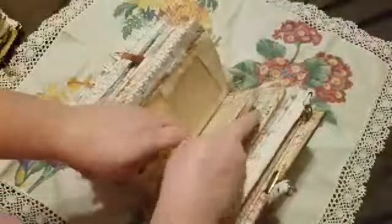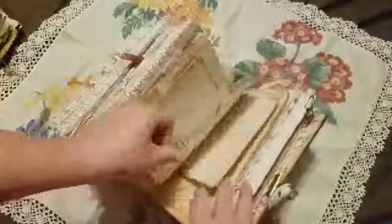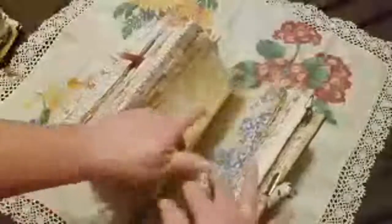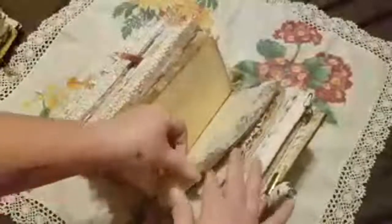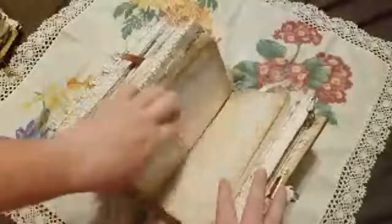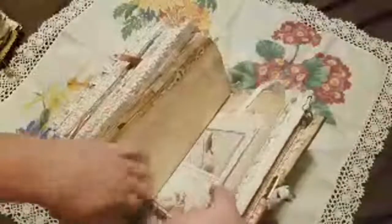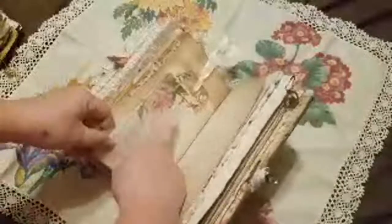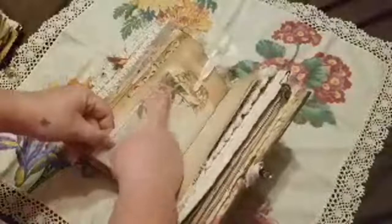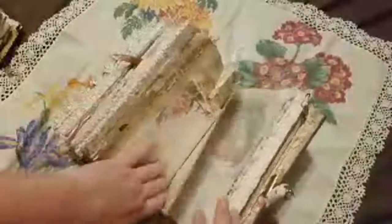What's a good idea? Did I miss something? Music paper. Some edge punching. Little pocket here. I love how she puts napkins on her bags and then stickles them. Oh, I gotcha. Duh, I should have known that.